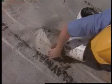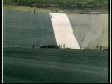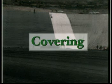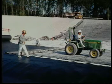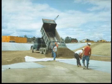Small tears or punctures may be repaired by placing a patch over the damaged area. Do not attempt to repair damage on slopes without first consulting the project engineer. The GCL will either be covered with soil, crushed stone, or another geosynthetic material, such as a geomembrane. All of these materials should be pre-approved by the project engineer. It is important that all selected cover soil or stone is properly sized to prevent damage to the liner.